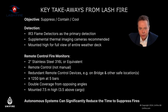In terms of how you detect the fire, the study recommends that triple IR flame detectors be used as the primary detection device. It also recommends a supplemental thermal imaging camera system for the crew's situational awareness, but that it not be the primary alarm signaling device, because thermal imaging cameras often can experience false alarms. I'll talk more about that in a second.